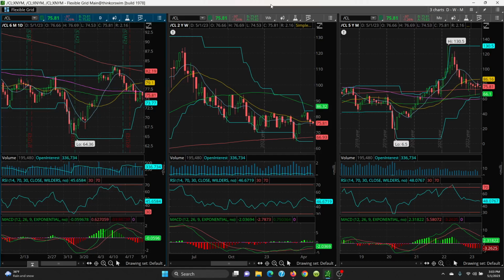Now, tomorrow, after the close, at 4:30, you have the API numbers. And then on Wednesday, you have the EIA numbers. So we'll have to see how that goes. Now, remember, OPEC started cutting their supply by 1 million barrels a day starting today, going into summer driving season. So don't expect oil to be sitting down here this low. This is a good opportunity to scalp right now. And then if we can get above these levels, then we can go long. And if you get it to close above 83.53, then you can go flamethrower long, because then she's going to go a lot higher.